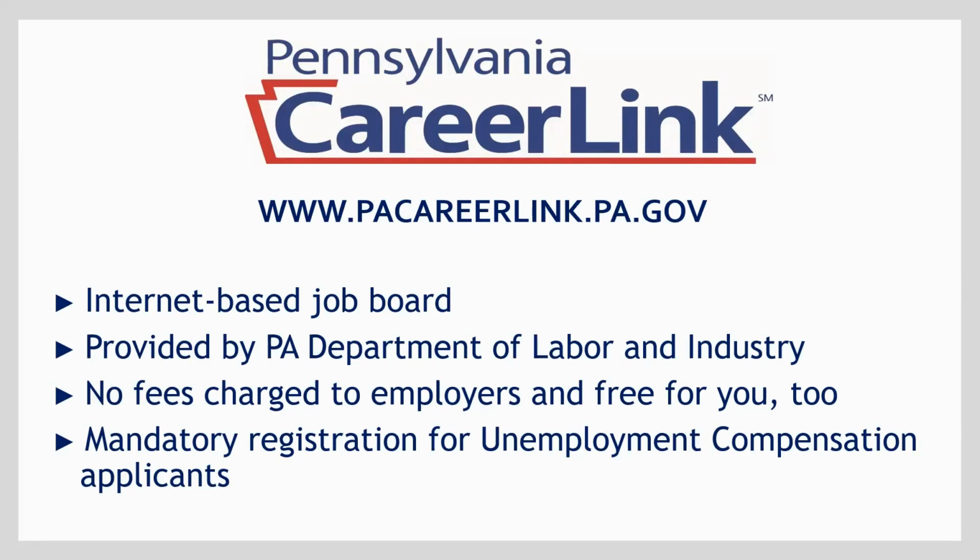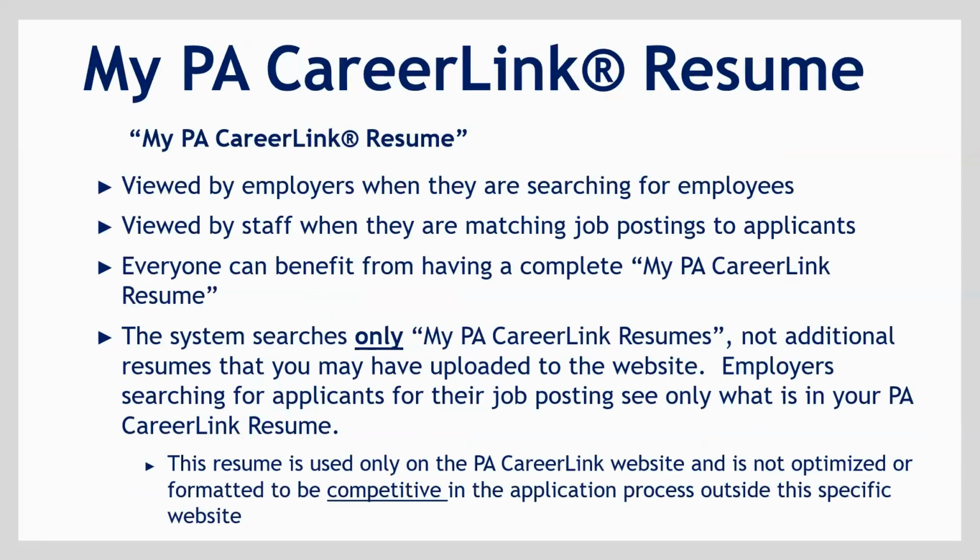pacareerlink.pa.gov is Pennsylvania's job board. There's no cost for employers to use it, and there is no cost for you. It is mandatory that you complete a registration for unemployment compensation applicants. My PA CareerLink resume is viewed by employers when they are searching for employees, viewed by staff when they are matching job postings to applicants. Everyone can benefit from having a complete My PA CareerLink resume.